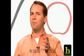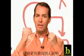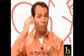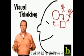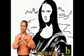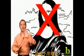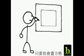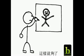What if there was a way to more quickly look at problems, more intuitively understand them, and then more rapidly convey to others what we've discovered? There is. It's called visual thinking, and that's what my book is all about. Solving problems with pictures. Now, I assure you that solving problems with pictures has nothing to do with artistic training or talent, so don't even worry about it. If you can draw a box, if you can draw an arrow, if you can draw a stick figure, you're well on your way.